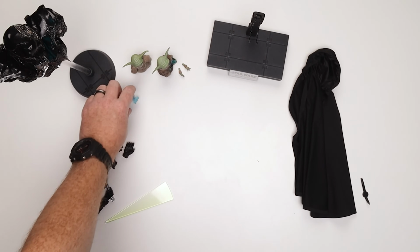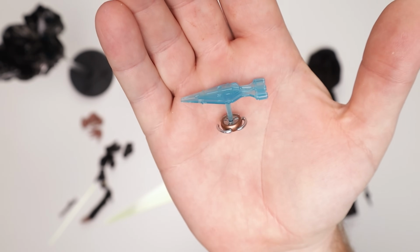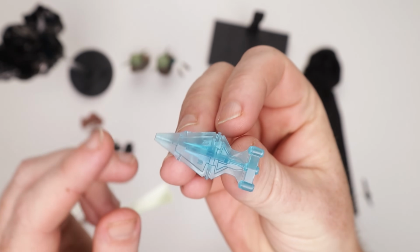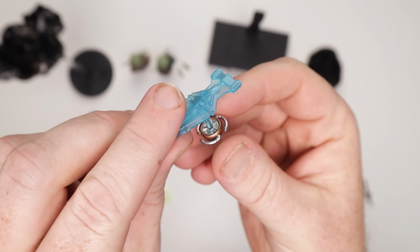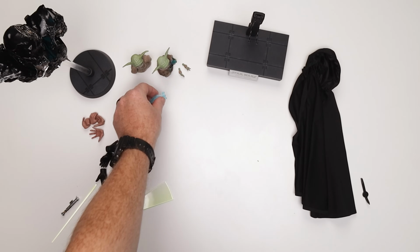That's all accessories. If you got the special edition, then you get this awesome accessory, which nobody needs or wants, but that's okay. We got a nice hologram of a ship with a hologram emitter that we've seen a bunch of times. Once again, never to be seen again. It'll end up back in the box.